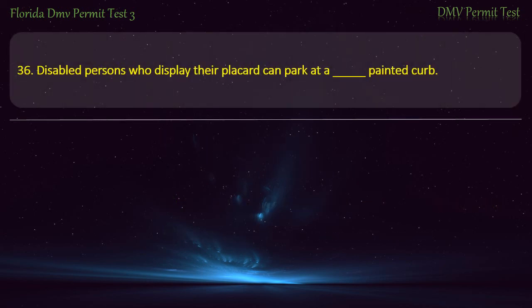Question 36. Disabled persons who display their placard can park at a painted curb. Blue, green, red, white. Answer: blue.